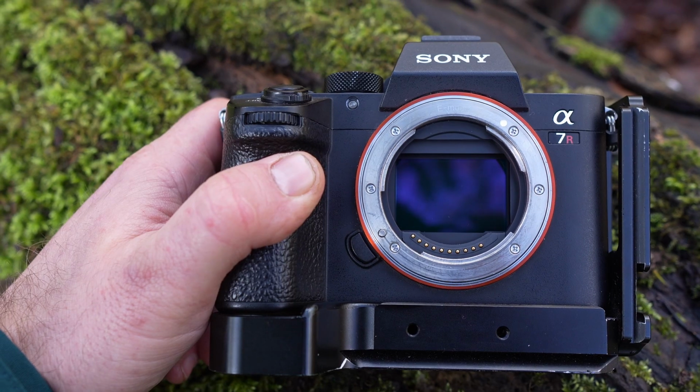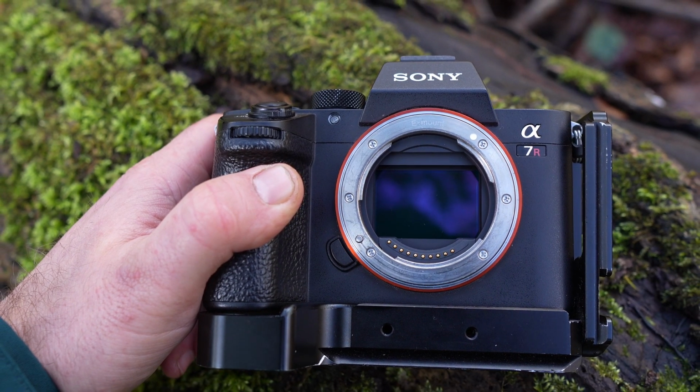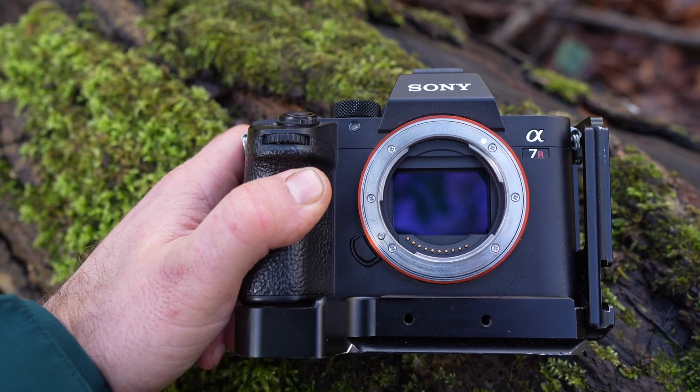But basically, I think that the A7R III was never that great in low light because of those high megapixels. It was never its real selling point. The A7S line and the A7 line with the lower megapixel count, but with the full frame sensor, those were the better cameras for shooting in low light situations.